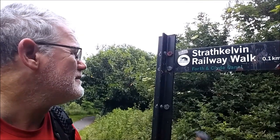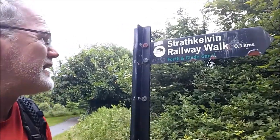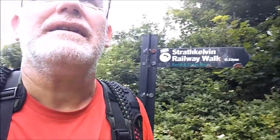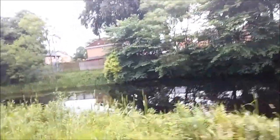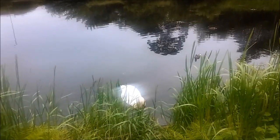It's about 7 o'clock on Sunday morning. I'm leaving Kirkintilloch, or Kirky, as the local folks affectionately call it. I spent a lot of the previous day on this Strathkelvin railway walk, and now I'm going to go on the towpath for this old canal. I'll be following this in the morning. Towpath, I guess they used to tow barges and boats through here.